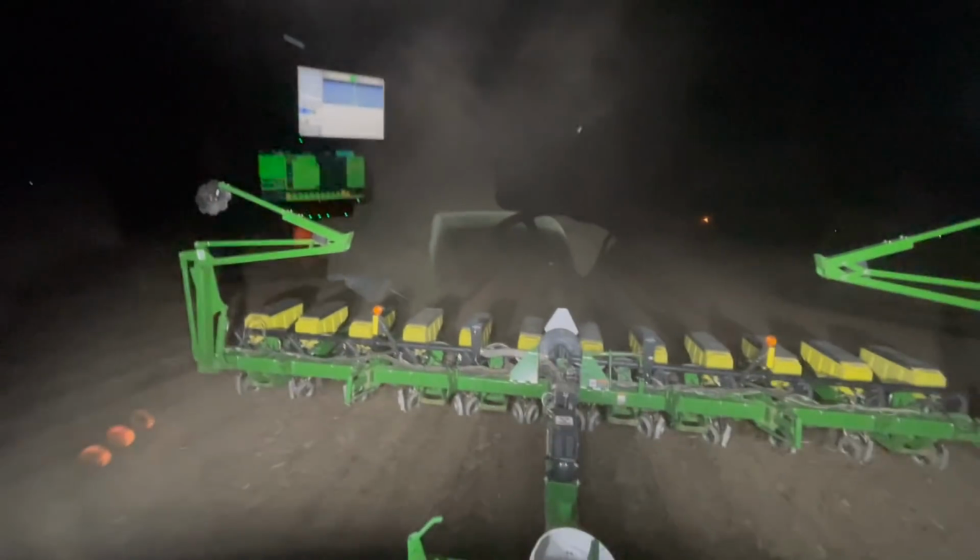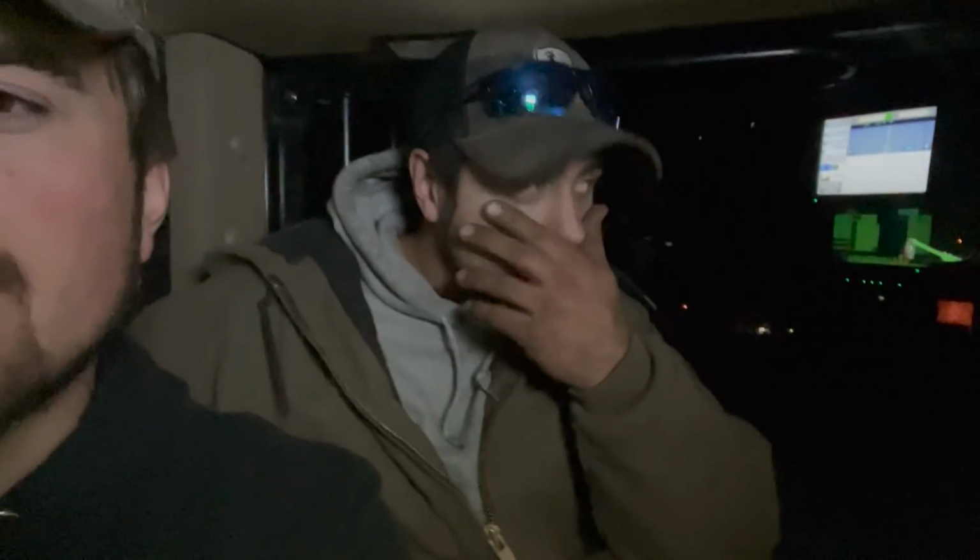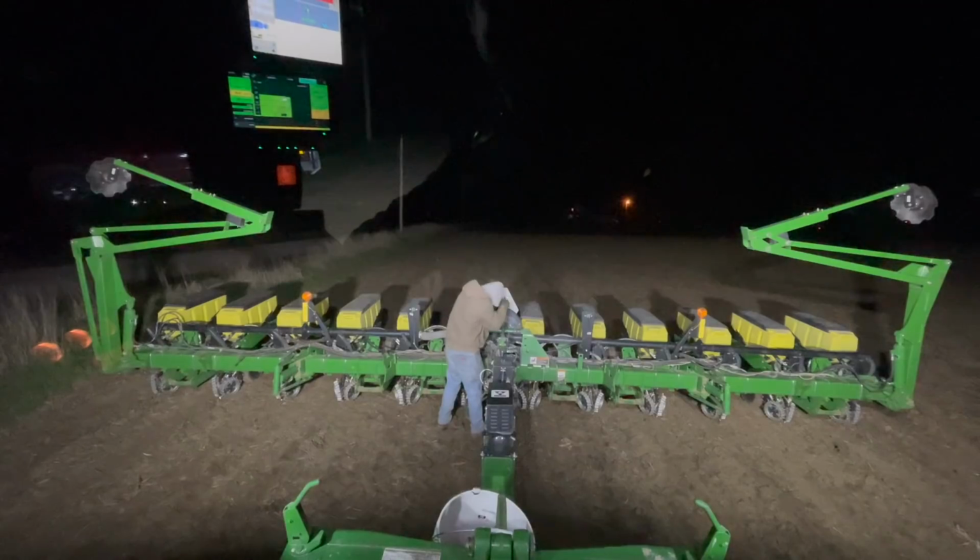Bucky. Hey. Learned how to run the 12 row today. Putting some beans in the ground. Finishing the last couple passes here. Pretty good day, really. First real day. First real day of plant 22. I think Dad and Devin are probably finishing up that field over there.